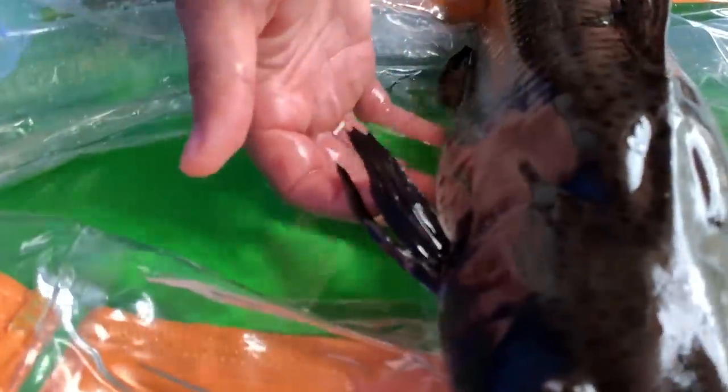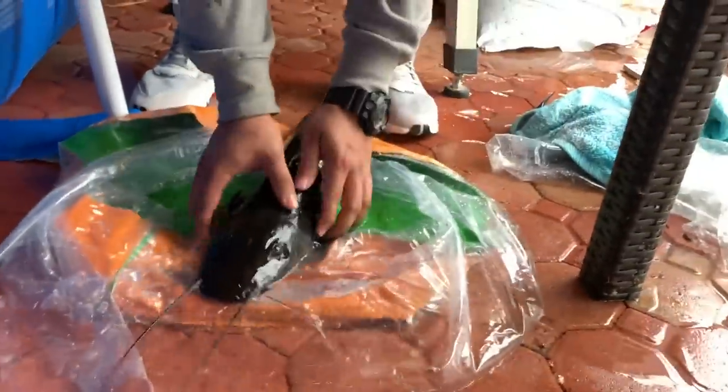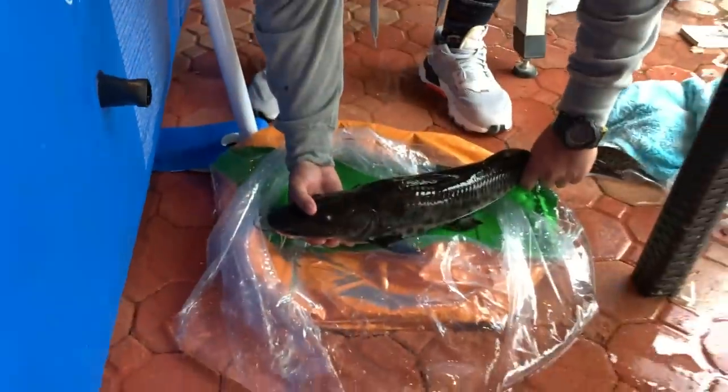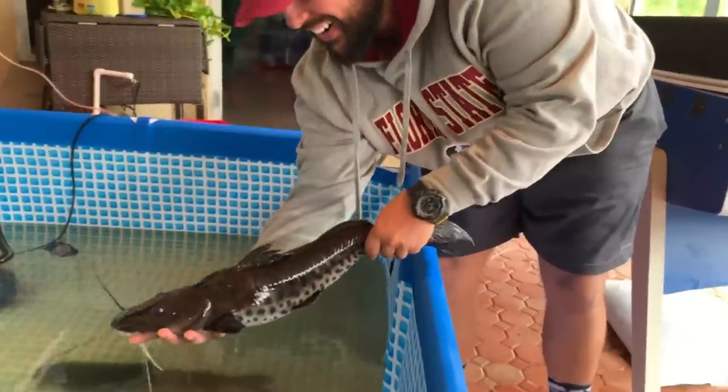Let me see if I can turn him real quick. Look at that. That's insane, serrated all the way through. He's ready to go. Look at those whiskers moving, guys. Easy, easy. You're okay. We're going to keep him right in this bag just in case. And on three, we're going to move. One, two, three.